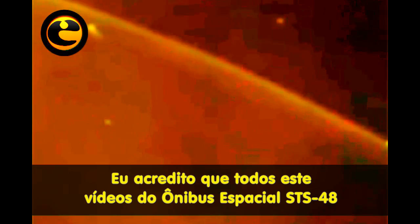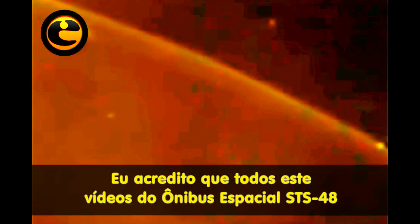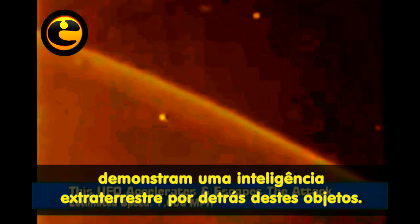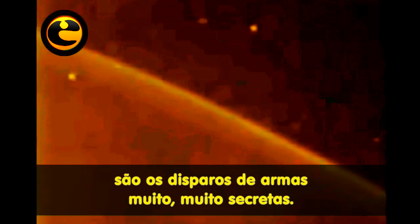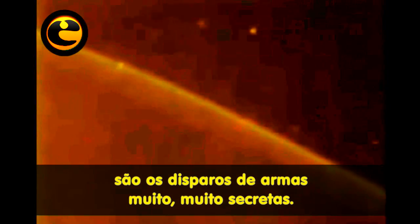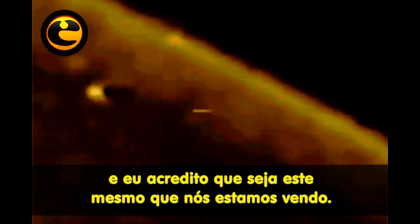I believe that what we're seeing with the footage from Space Shuttle mission STS-48 is several intelligently controlled extraterrestrial craft. And yes, I do believe that the flashes are the firing of some very, very top secret weapon, able to produce an electronic or electromagnetic plasma kind of death ray that is being used against these UFOs. I do believe that is exactly what we're seeing.